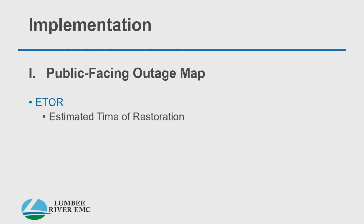The first outcome from these was our public-facing map. Most utilities have an outage map that the public can see where the outage is. Our map was pretty basic. All we had was the location of the outage and how many people were affected by the outage. So the first thing we did was start working on the ETOR.